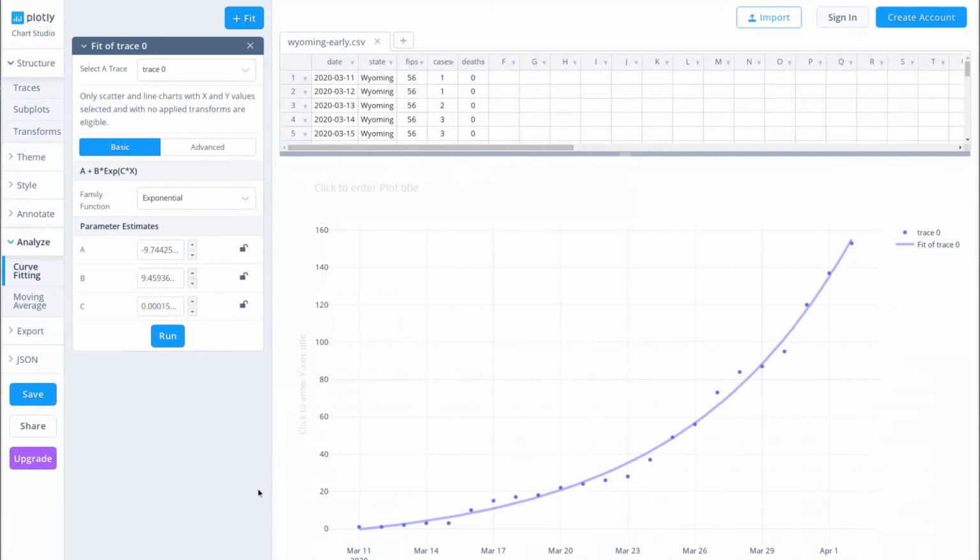Now, you might not be familiar with an exponential function, so let's have a look at what exactly that looks like. E.T., cue the second video, please.